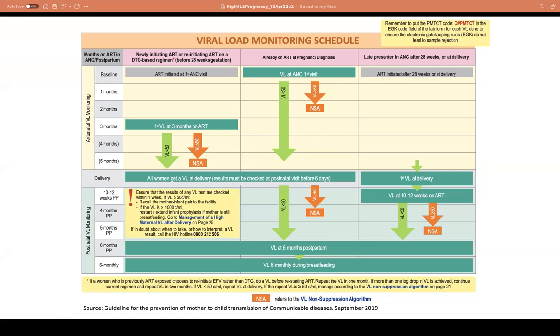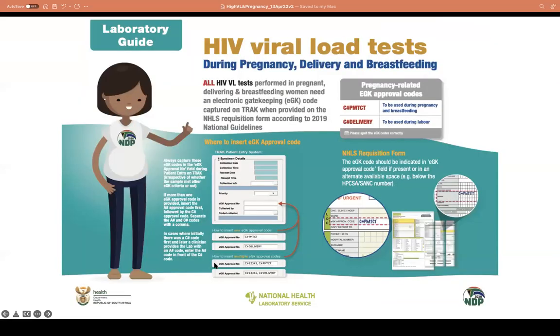And then if she's still suppressed at 24 months and the baby's PCR is still remaining negative, they are discharged to the adult and pediatric program. And that's how we want to deal with it. So I hope this summarizes it very nicely.